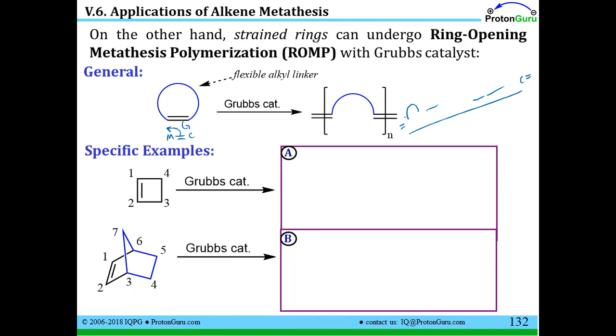So you're opening a ring and hooking the now open rings, right? It's not a ring anymore. You don't have this bond here. You've opened the ring and you've made a polymer. So this is called ring opening metathesis polymerization, abbreviated ROMP. A lot of people just say ROMP when they're talking about this reaction.